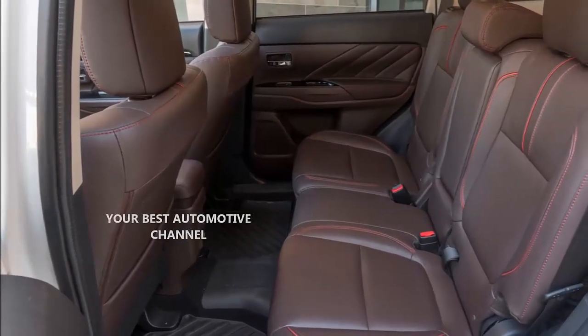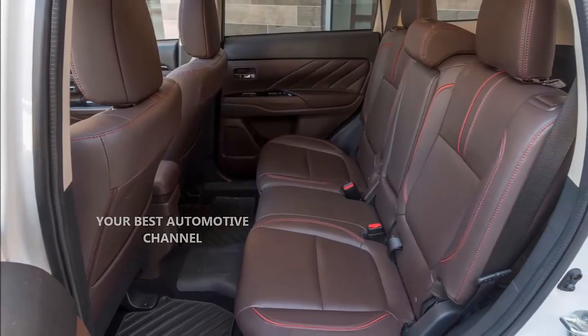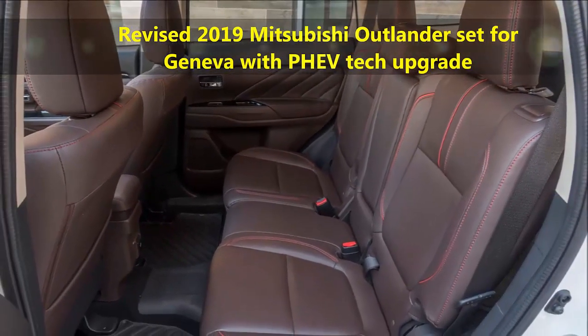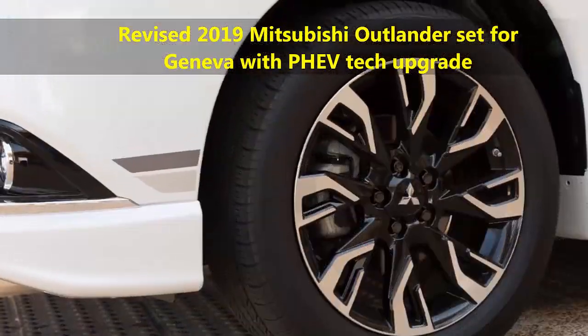As yet there has been no mention of price, but it is expected to be in the same ballpark as the outgoing Outlander PHEV model, which is available from £34,805.